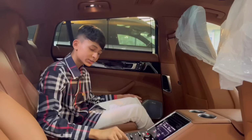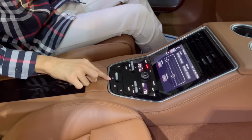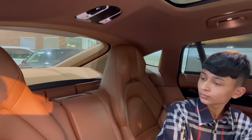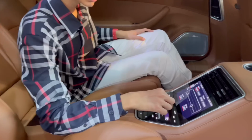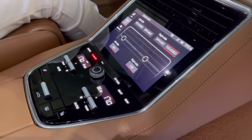There. First, these are your heated seat controls here. Real buttons, which I like for Porsche. This is your sun visor opener or closer. This is your rear sun visor opener or closer. Opens, closes. And then if you come here, this is a little swivel wheel for controlling the screen. And then this is your passenger climate control.